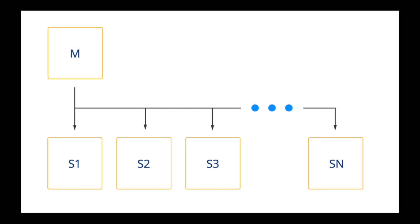So that means, in this topology, the first issue is you need to have bandwidth. You need to have more bandwidth. So that's the issue, right? So how can you avoid that?